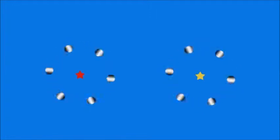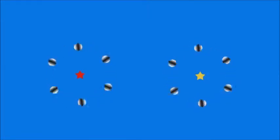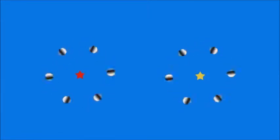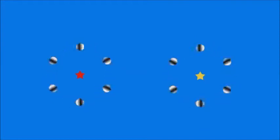It turns out the dots circling both stars are rotating to the left, but they also have fast-moving gradients within them. That's the shading you see going in the opposite direction. And if we remove that shading, your eyes clearly see both sets of dots rotating to the left. But when we add it back in, and you see the dots out of the corner of your eye, the motion of the shading overrides the actual rotation of the dots.